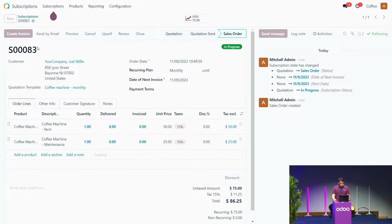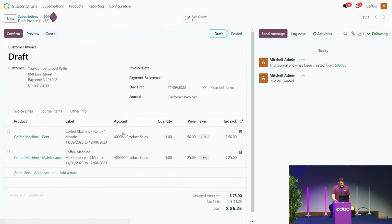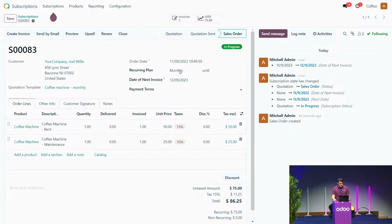So we also have the create invoice button, which is back to the normal create invoice that we had before 16. It's the same as sales, so you can do a down payment if you want. If I create a regular invoice, I will have the invoice for the right period, so the following months. And if I confirm it and go back to my subscription, we'll see that the next invoice date has been incremented. So the next time we will have to invoice is in 1 month, and that's very clear.